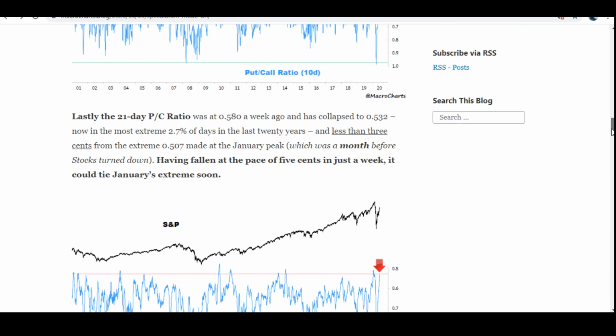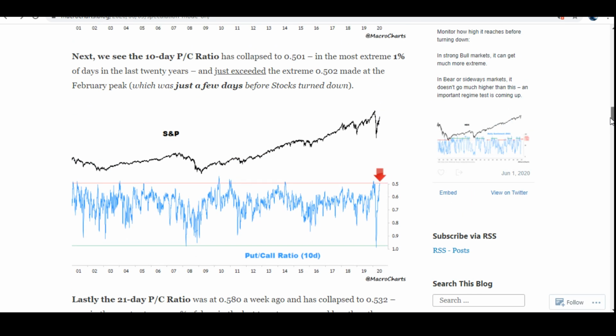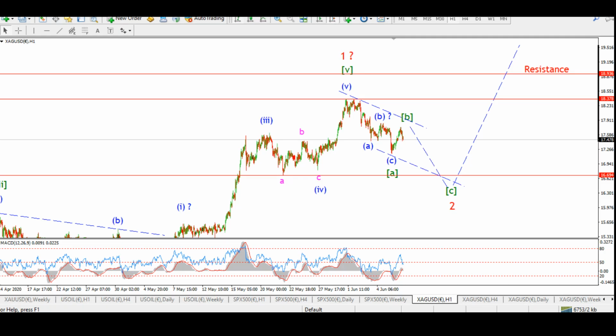There are some pretty beautiful charts on this blog post, so I'll point to it tonight as well. I'd go take a look at that if I were you, and it'll show you where I am along with those guys. Okay, until tonight.